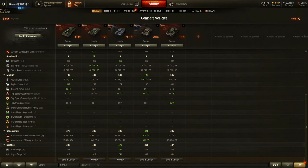Spotting, it gets a view range of 289 meters. It's the worst one here besides the Locust, and signal range is 313, which is the worst. Yeah, no, actually the T-116 is worse, and the PZT-15 gets an amazing 741 meters and an amazing 350 meter view range. It's kind of ridiculous. But the point of this comparison is to show you that it is neither way better than or way worse than any of the other premium tank offerings.